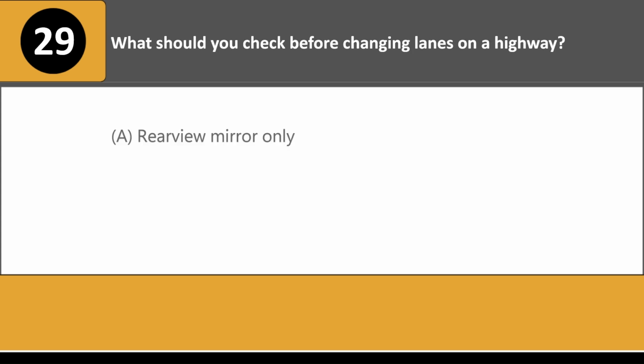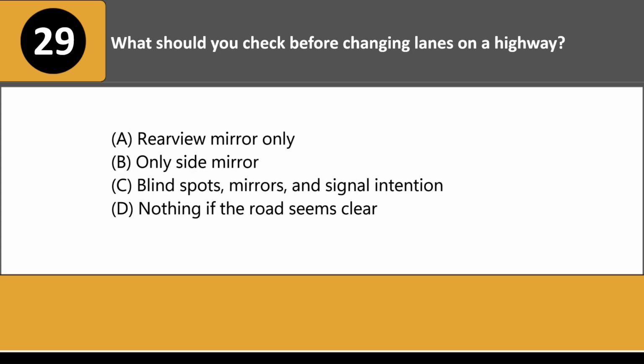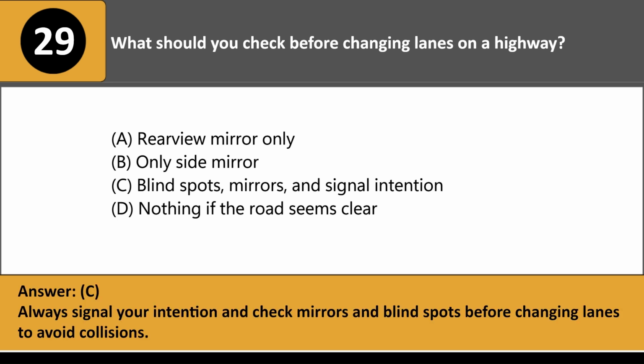What should you check before changing lanes on a highway? A. Rearview mirror only. B. Only side mirror. C. Blind spots, mirrors, and signal intention. D. Nothing if the road seems clear. Answer: C. Always signal your intention and check mirrors and blind spots before changing lanes to avoid collisions.